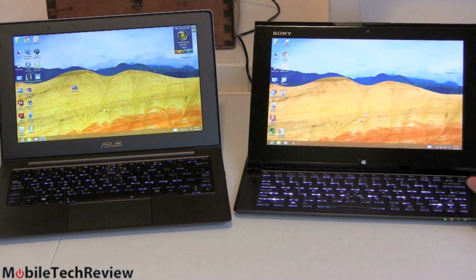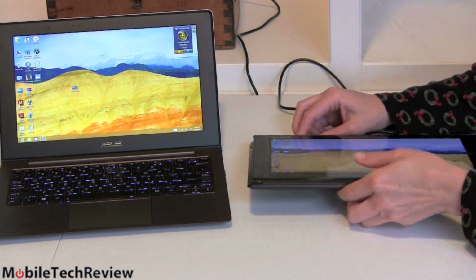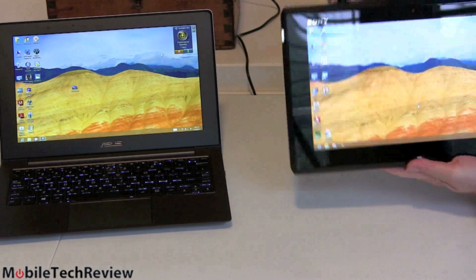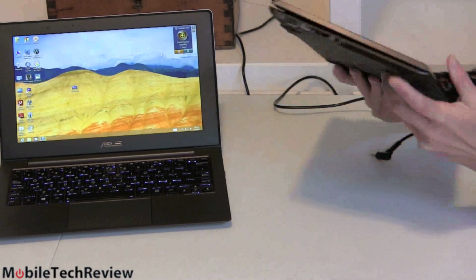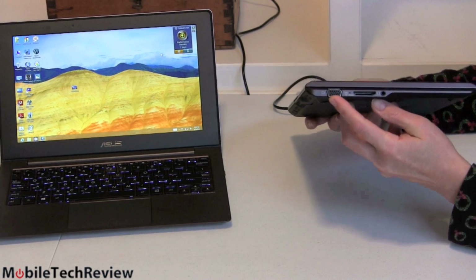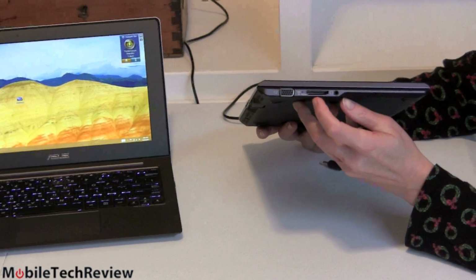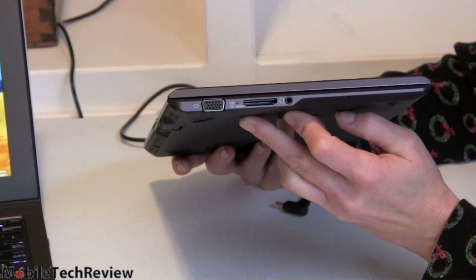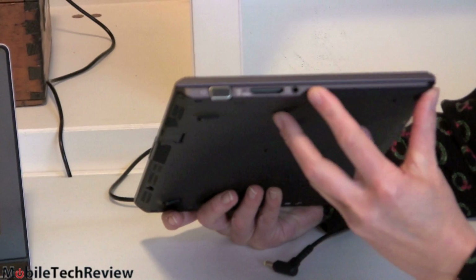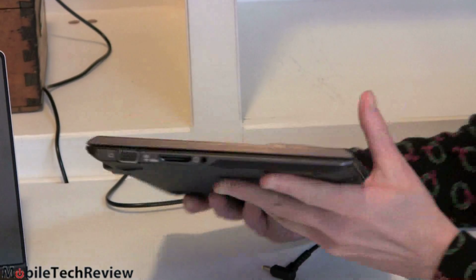Now, the next thing is port selection. If you take a look on the side, we'll close up the Sony and take a look at it first. Power ports right on the back here. You can see where we've got it plugged in. On this side here, we have a VGA port built in, a full-size SD and memory stick card slot right here, your 3.5mm combo audio jack. And you can see there's just a little bit of taper there, more for good looks than to give you a little wedgy place to grip onto.